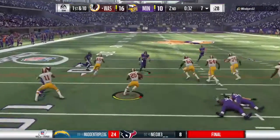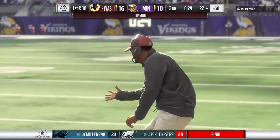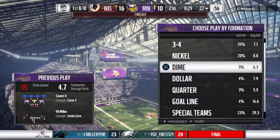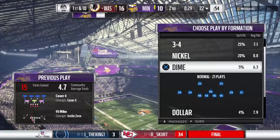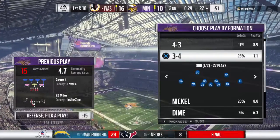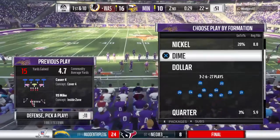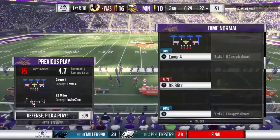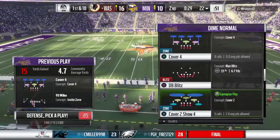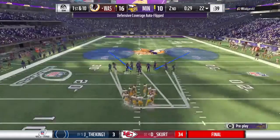They start the drive with Cook. He's got room to run past the 20. And he's brought down, but not before they get it across the 20-yard line. And now we won't see a play on first down. We're going to get a timeout instead, as the clock will stop with just under 30 seconds to go in the first half. So here we go, 1st and 10 now.